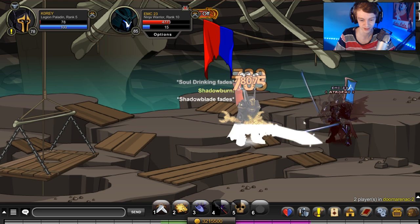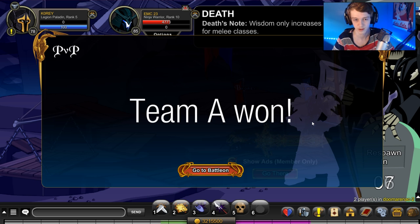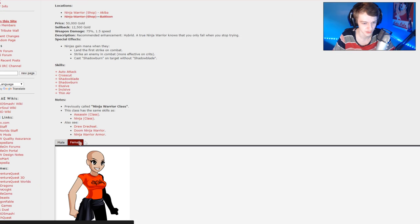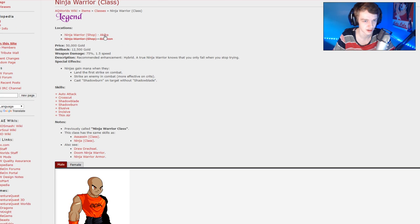Oh dear. Hit the 3 skill. Am I stunned? What's happening? I was spamming 3 skill. It wouldn't pop. Ninja Warrior. I don't think I've ever seen this class before. Okay, it's a member only class. APK logo. Is that part of an event? It's in the Ninja Warrior shop. Okay.